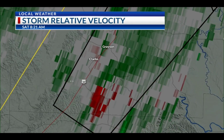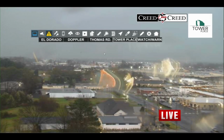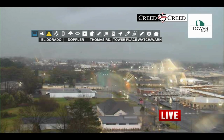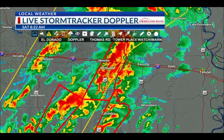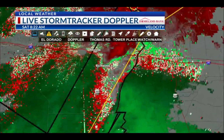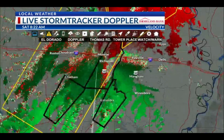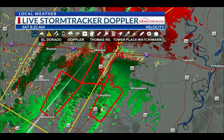I'm just checking a couple of our different camera angles. The Tower Place camera looks out to the east, and I was just checking to see what we can see, and there really isn't much. I was just making sure that we weren't missing something potentially with the tornado warned storm as it continues now kind of east of Monroe. There was that previous circulation that we were watching, and there's still some, for lack of a better term, kind of funny business going on with these storms as they move toward the I-20 corridor.